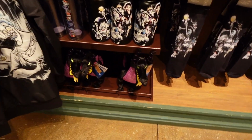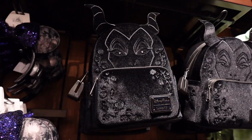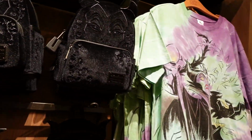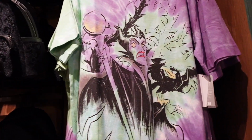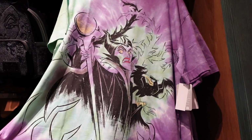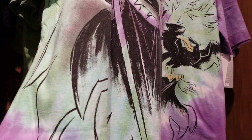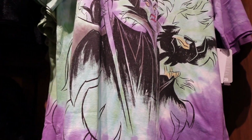We've got a Maleficent plush dragon. We have a Maleficent loungefly and this t-shirt as well. I'm not really crazy about this t-shirt. The tie-dye doesn't really do it for me, and it already kind of looks worn out. I don't know if it's because it's supposed to look like it's painted, but it just already looks old.